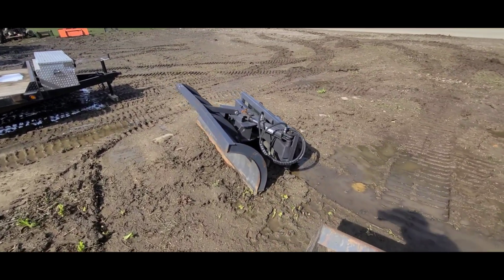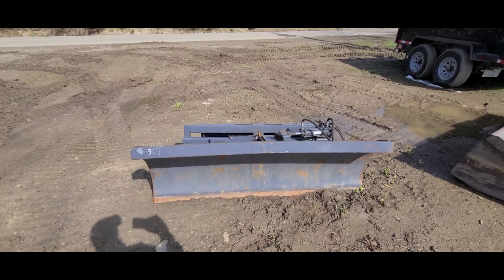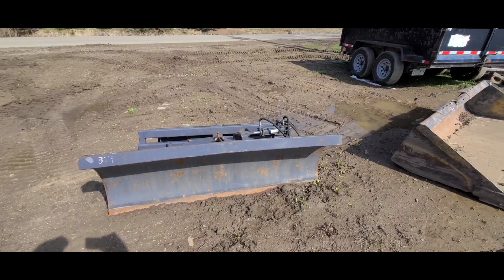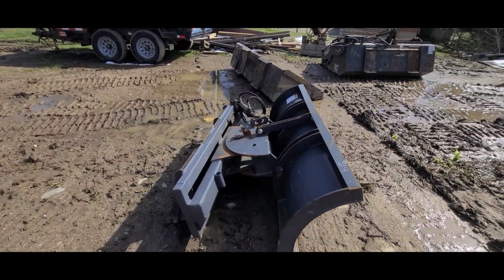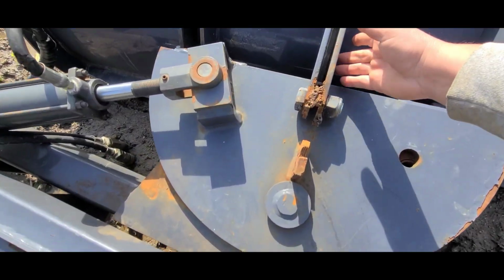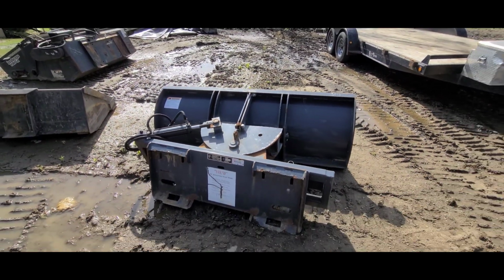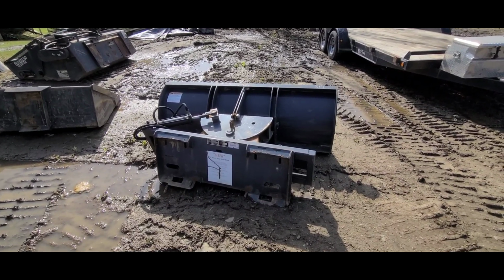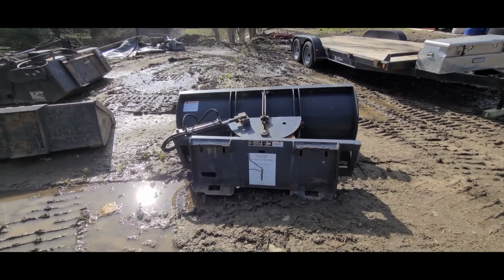and then we got a dozer blade here. I believe this is a 5-footer though, so it's narrower than the tracks. Have not used this. Previous owner loved this. That was one of his favorite things. But you can tell because it is broke. We do have to get this fixed right here. Not a problem though. I know a guy who knows a guy who knows a guy. So, got a nice little dozer blade for that. Oh, it's a 70-inch. So, it's almost a 6-footer.